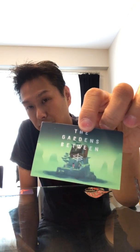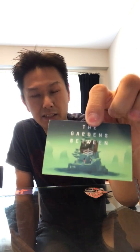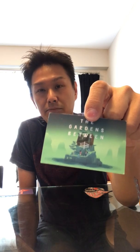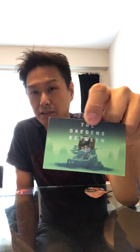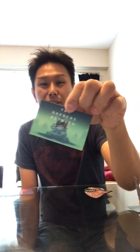You have these two characters, and there's a story to it, but they were playing the levels that didn't have the story because then you don't have time to really go through all of it. But it's a boy and a girl. They try to go between gardens, hence the name The Gardens Between. I'm gonna get it right because I love this game.